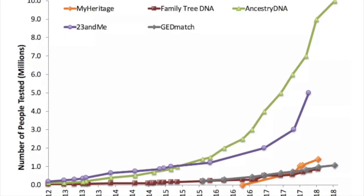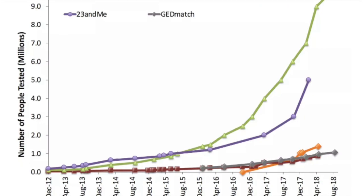Now, as I mentioned before, one of the biggest downsides to MyHeritage is that they have one of the smallest databases of the big four. It's still possible that you can find your relatives, and I still have hundreds of matches, but it's going to be less likely that you will find significant matches just because there aren't as many people. Now, as time goes along and they improve the website and they start adding all of these new features, that may change.